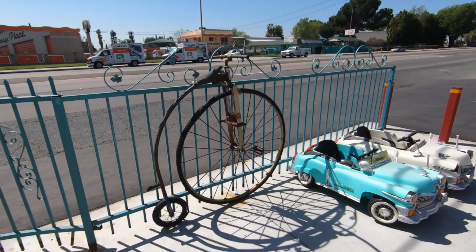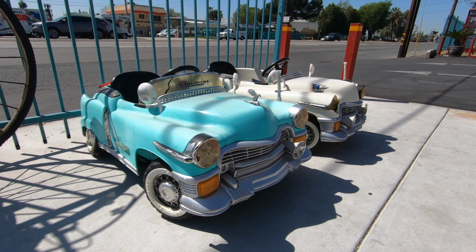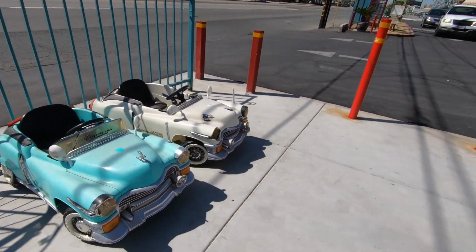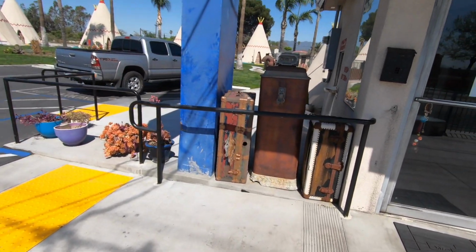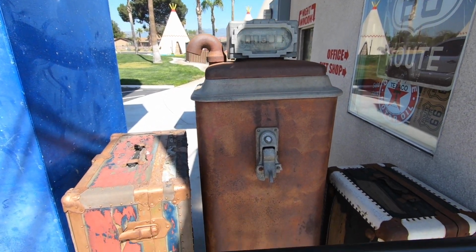Giant wheeled bicycle here, and some classic cars that are reminiscent of the 40s. They are plastic cars. They're not the expensive metal cars because they probably would have been ripped off already. Right here outside the office, there's a little fuel pump and some travel trunks.